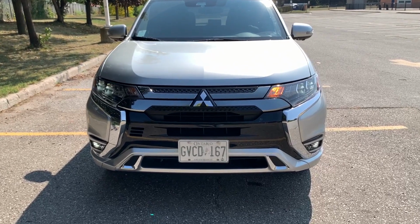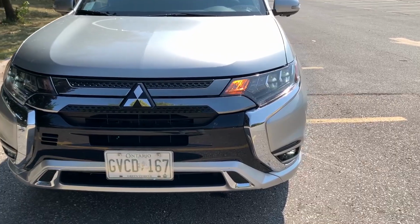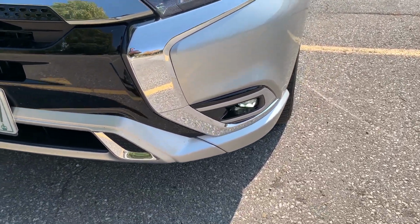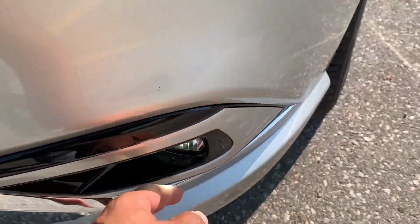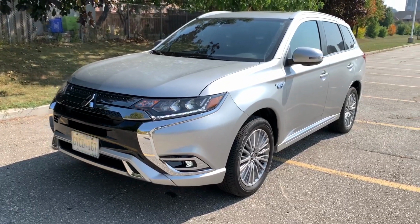Kind of a conservative front end. You have a halogen turn signal, not the greatest, but you do have LED daytime runners, LED headlights, and a little lower, you have your LED fog lights. There's a nice little chrome trim that surrounds it there. Nothing spectacularly outstanding, but it suits the vehicle.